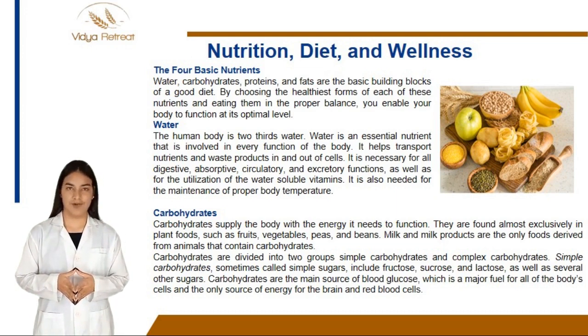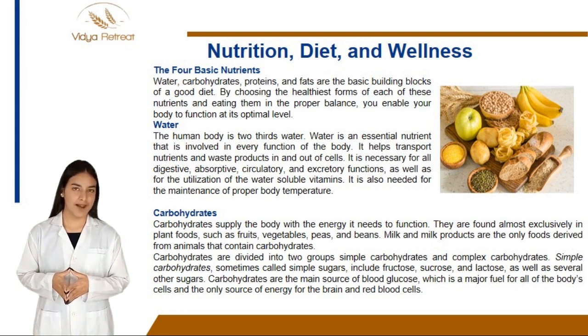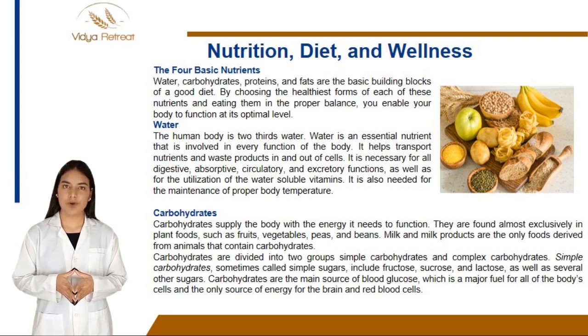Simple carbohydrates, sometimes called simple sugars, include fructose, sucrose, and lactose, as well as several other sugars. Carbohydrates are the main source of blood glucose, which is a major fuel for all of the body's cells and the only source of energy for the brain and red blood cells.